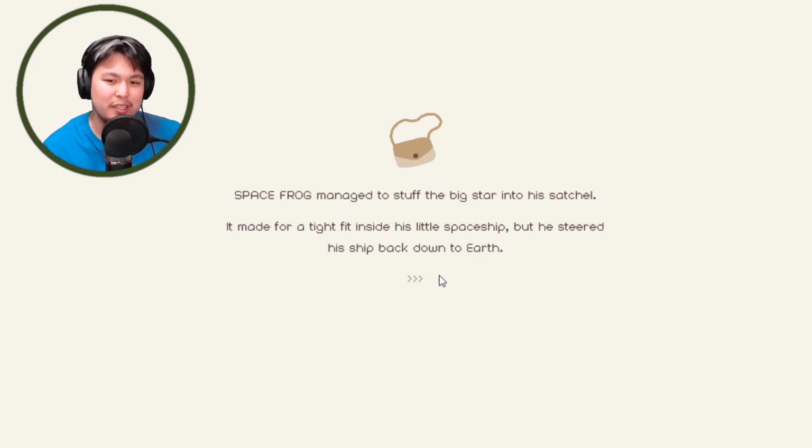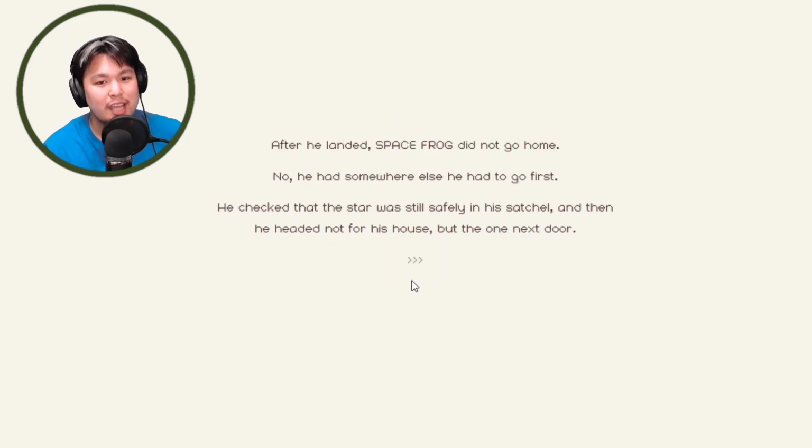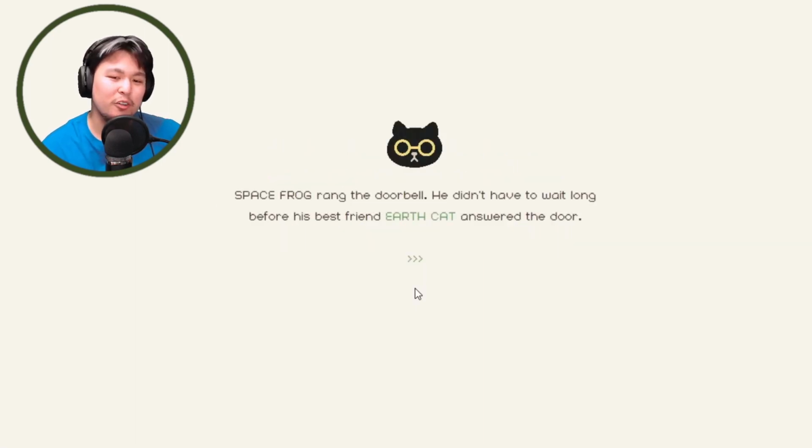Spacefrog managed to stuff the big star into his satchel. It made for a tight fit inside his little spaceship, but he steered his ship back down to Earth. After he landed, Spacefrog did not go home. No, he had somewhere else to go first. He checked that the star was safely in his satchel, and then he headed not for his house, but the one next door. Spacefrog rang the doorbell.